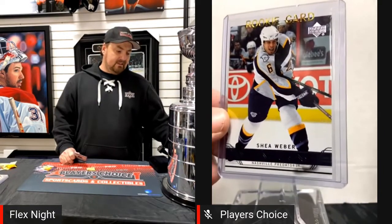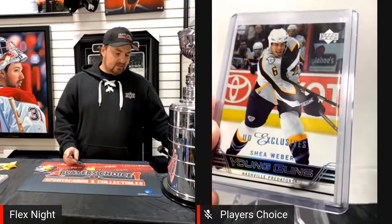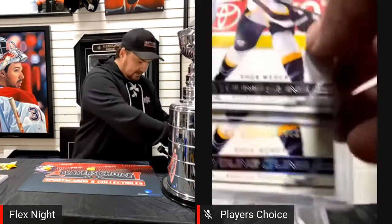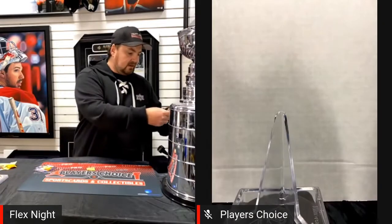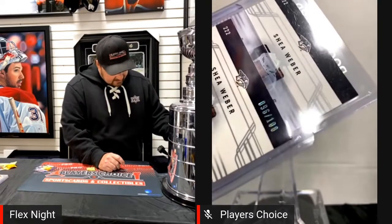But if you look at that one, so there's the regular Young Gun version. And I've actually got the exclusive Young Gun version here as well. So see how it's got UD exclusives around his knees there? And it's got a little more shinier of the foil. I can put them up like that. So you can see the difference there, the foil and the exclusives. This exclusives card's going to be numbered out of 100. See the top right there, number 96 out of 100, and the other one's not numbered.